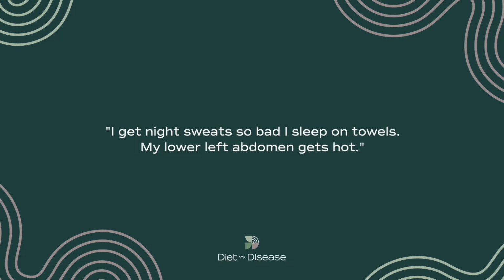What's really telling is the pattern many patients describe with fever and location of pain. As one person shared with us, "I get night sweats so bad I sleep on towels. My lower left abdomen gets hot." Now this localized heat combined with night sweats is your body's inflammatory response to the infection in your colon.